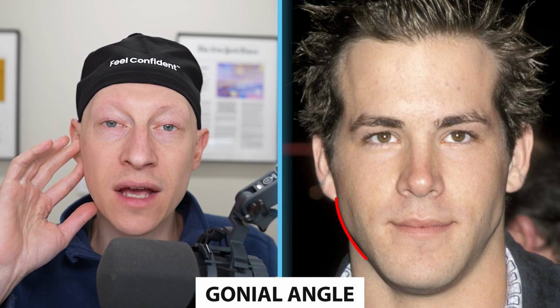Ryan also has a strong mandibular structure, so when we look from the gonial angles all the way down towards the chin, there's good strong prominence of bone. And Ryan's face is quite symmetrical, but when we look at his ears, we can notice that the left ear protrudes a little bit more than the right ear.